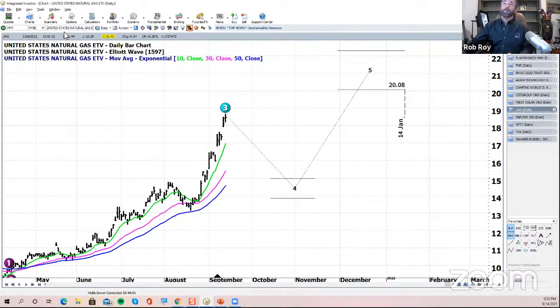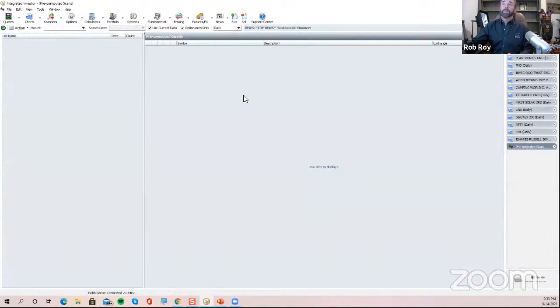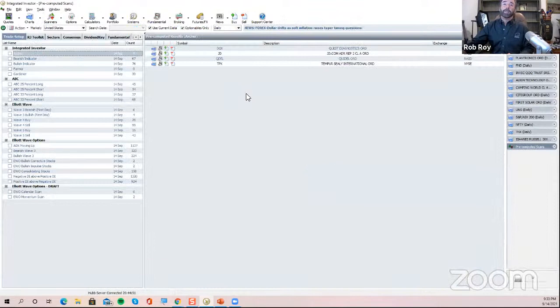All right, so now let's go ahead and take a look at seeing if we can find a case study consideration for this week. We talked about the software program, and over here you can see where there's a tab that says Elliott Wave Options.